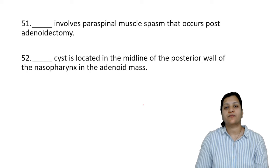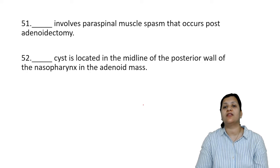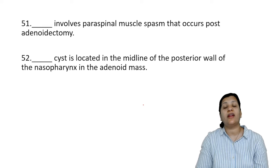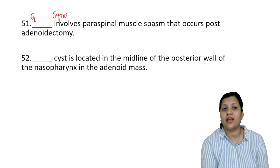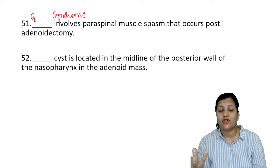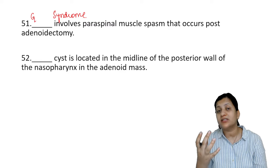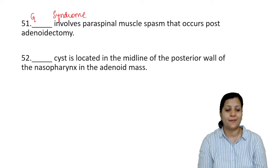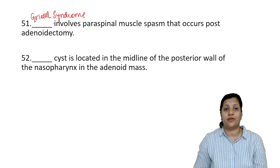Okay, now what condition involves the paraspinal muscles going into spasm, and occurs secondary to adenoidectomy? This is a syndrome that starts with G. What is that syndrome? Because of the adenoid, there is inflammation of the paraspinal ligaments and muscles. As a result, there will be torticollis and a stiff neck after surgery. What is that syndrome called? Very good. This is called Grisel syndrome.